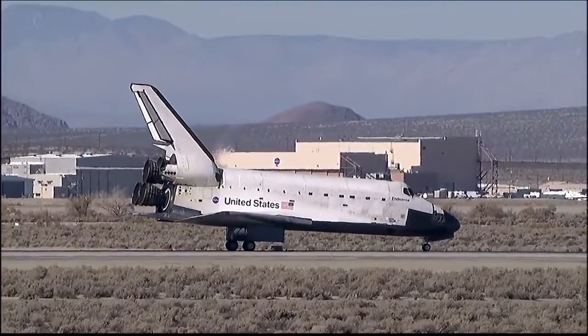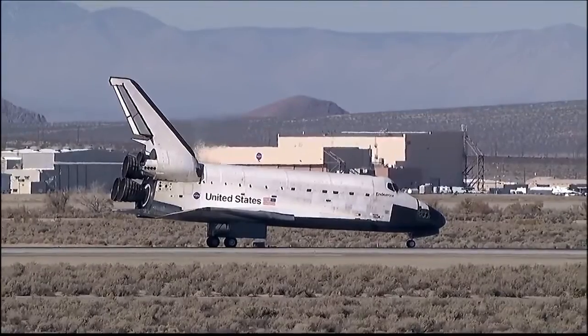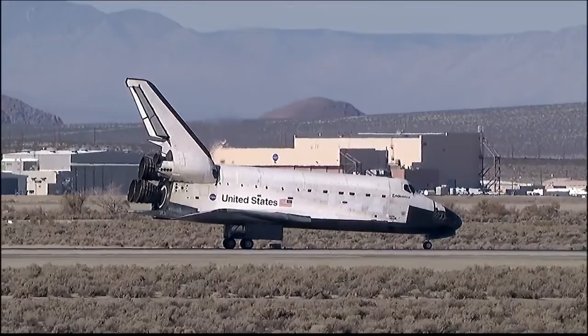Wheels stop, Houston. Copy, wheel stop, Endeavour. Welcome back. That was a great way to finish a fantastic flight, Fergie. Hey, we're happy to be here in California.